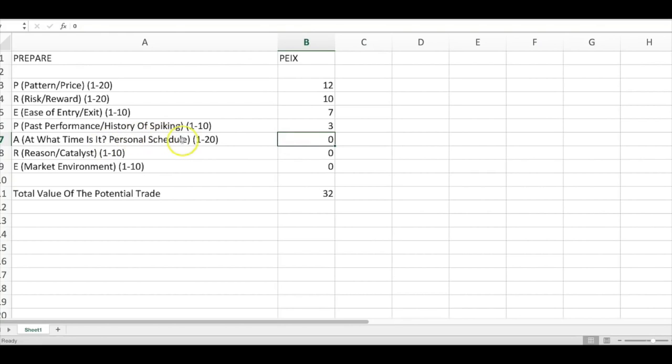What time is it? Personal schedule? Well, this is going to change based on the time of day. But today I have all day to trade. My personal schedule is clear, but what time is it right now? As I'm filling this out, it's pre-market, so I'm not going to trade it. I'll give this a 12 right now because I'm just watching.